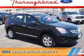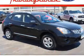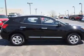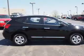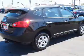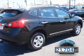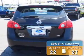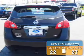Presenting the 2014 Nissan Rogue Select. It's powered by all-wheel drive, a 2.5-liter four-cylinder engine, and an automatic transmission. With fewer than 25,000 miles, this vehicle has a long road ahead. Great fuel efficiency saves you money by requiring fewer trips to the gas station.